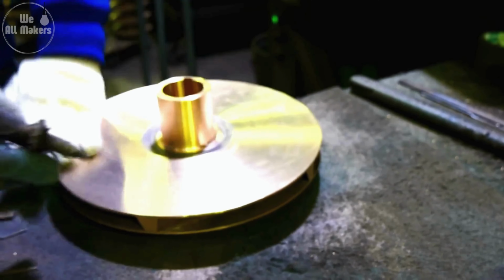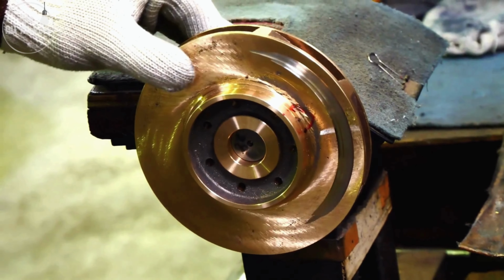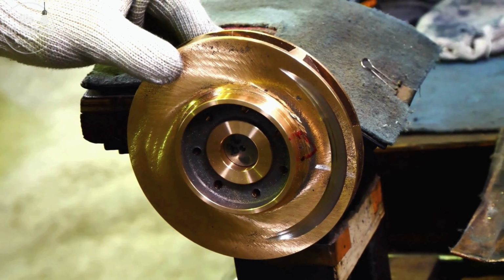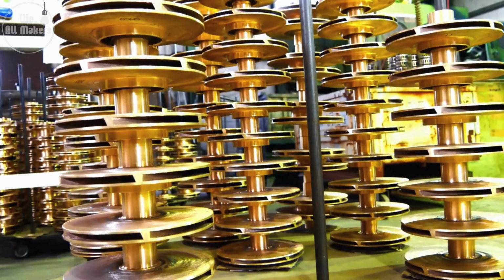Fieldwork is an important part of the process. A ditch is dug to test the centrifugal balance of the impeller. By rotating the impeller, heavy parts are removed to achieve perfect balance, ensuring it functions correctly in its application.